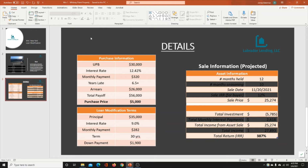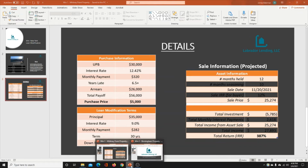So point being, if we hold this asset for another 10 months, we get our entire investment back, and then every payment after that, $282 per month, is gravy. Or we could turn around and potentially sell it, like I said, and make a ridiculous return of over 350%. So this one still has a good bit to go, but I'm pretty optimistic.